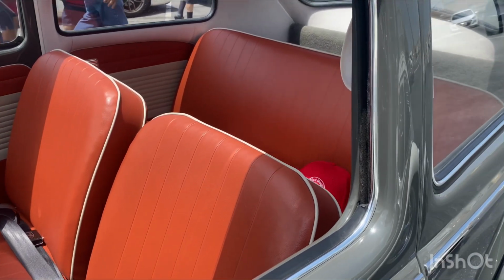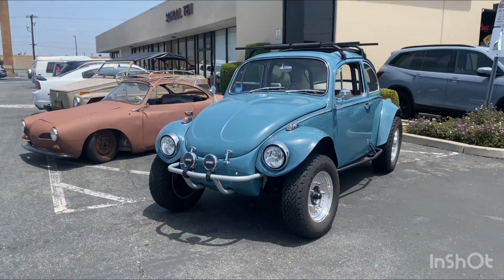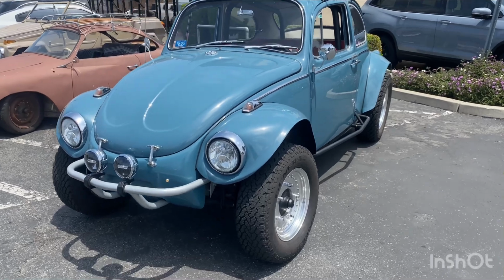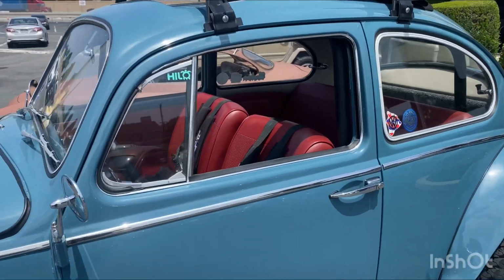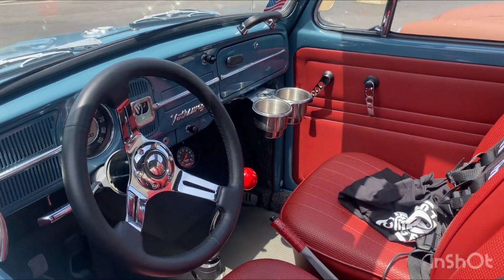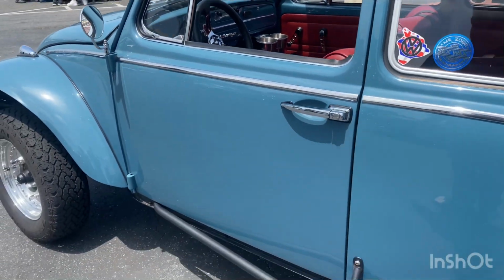Very sweet. All right, let's go look at this Baja bug next. Some clean Baja bugs of my time, but as a straight streeter Baja bug, this thing's amazing. It's a 1965 out of Hilo, Hawaii. It's been here for a couple decades now, at least. And boy, I tell you, I believe his name is Ron. I just met him, and he's done a beautiful job in bringing this thing back.